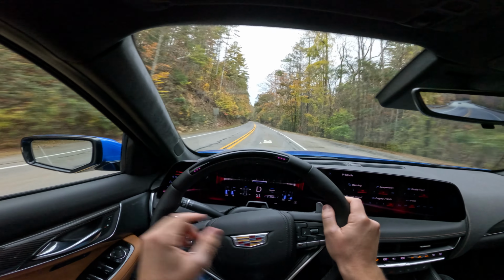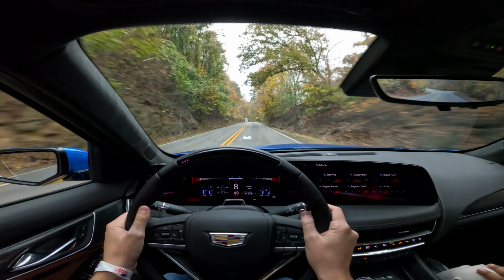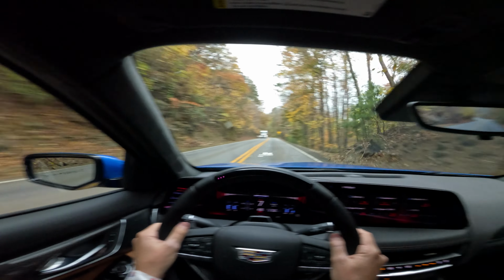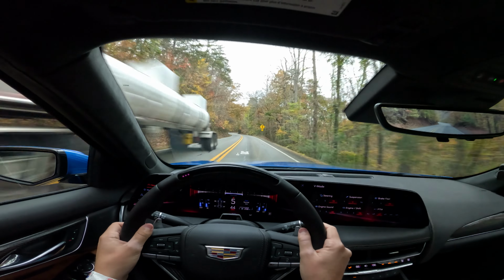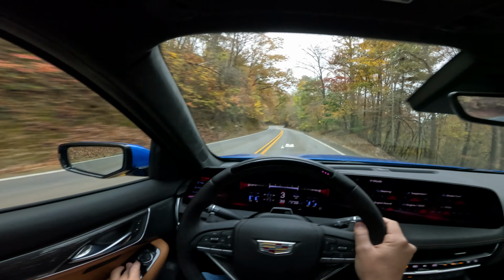I like this new display for the RPM. It's interesting. Let me go ahead and drop it down a gear just to see how it looks with climbing up the RPM. So let's do that right now. Downshifting. Maybe roll down the window a little bit. So second gear.